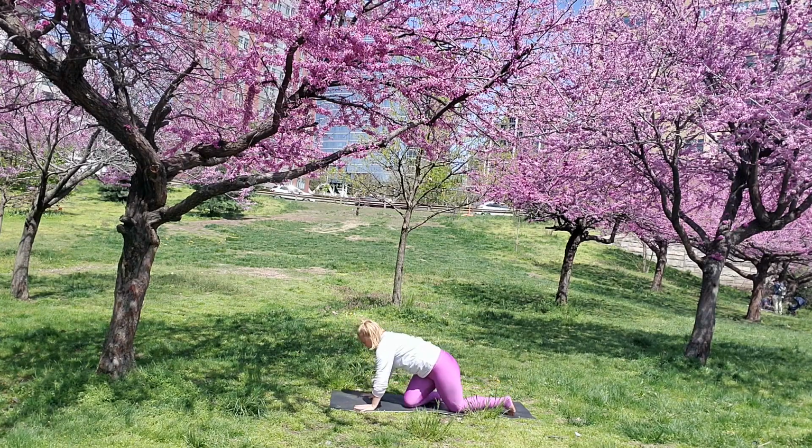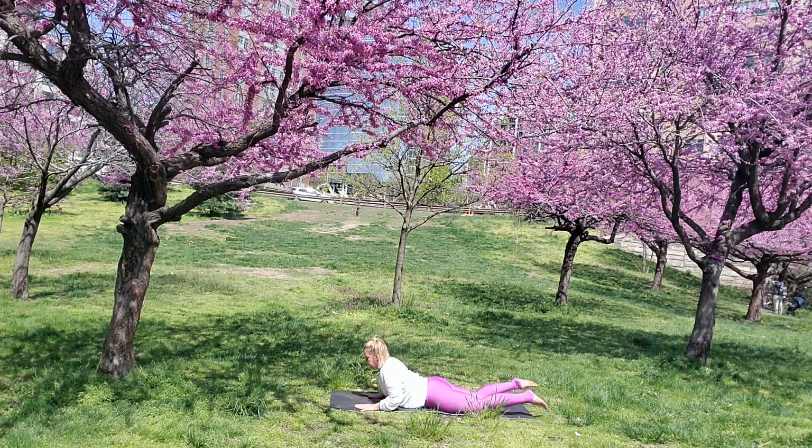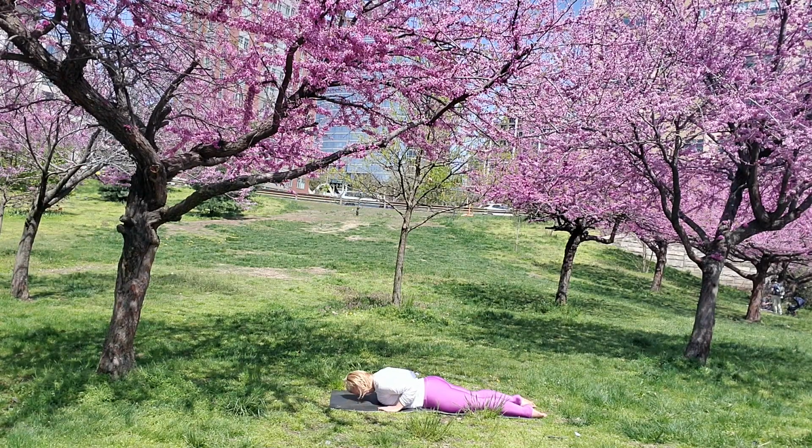So crawl yourself back a little bit. Bring your palms beside your chest for a cobra. Squeeze the elbows in. Inhale, lift the chest any amount that feels good to your heart right now. Exhale, lower, back, down. Inhale, push into the palms.